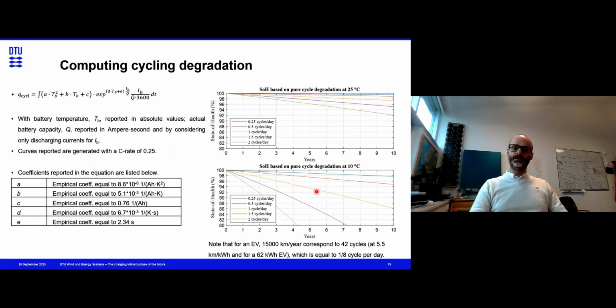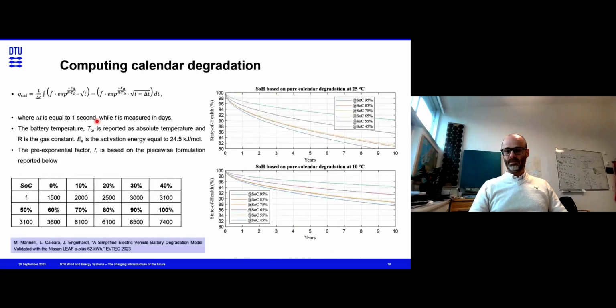Now, one can also get a little bit more creative, and have some sensitivity analysis just to get an understanding of how the model could predict the different types of degradation depending on whether you are cycling the battery and keeping the battery always at 25 degrees, which is also an ideal case, and then depending on whether you are cycling 1/4 of a cycle per day, or half a cycle per day, or 2 cycles per day, you can get, after 10 years of operation, the residual state of health. And then you can appreciate how in this case keeping the battery at 10 degrees or colder temperature is of course more stressful from a cycling degradation point of view. The formulation is quite straightforward, the one that we discussed in the paper, so you find it reported here in case you want to implement it in a simulation environment.